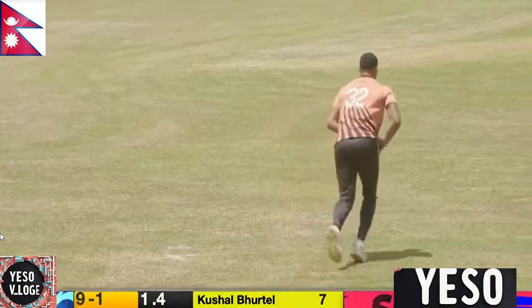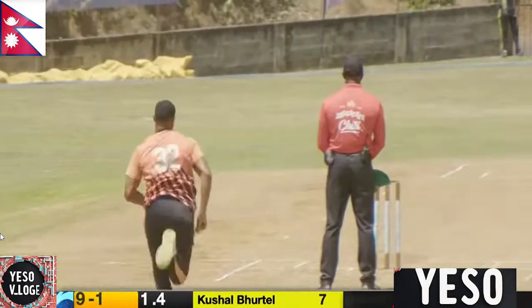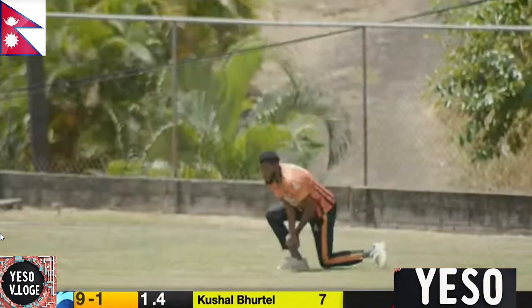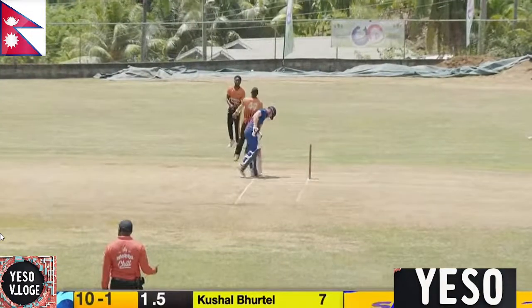Just trying to tighten things up. And he's guiding that down to third man. Lewis is down there, fielding, and they threw for a single. The total now goes into double figures. It's on 10.